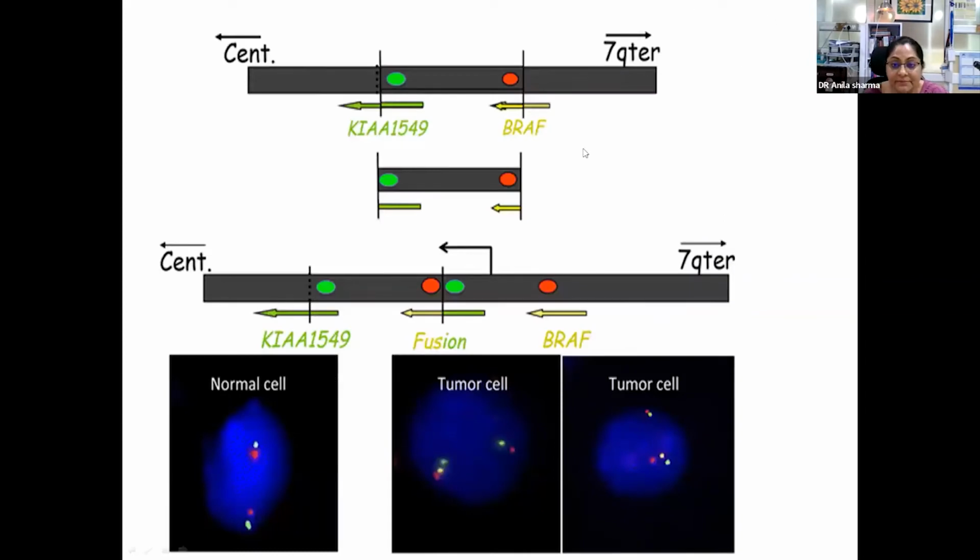So this is the commonest mutation, that is the fusion of KIAA1549 and BRAF, and the upper black box here. I have to read from my notes to explain. Actually, the upper black box represents 7q34 on the long arm of chromosome 7, and both KIAA1549 and BRAF read towards the centromere. A fragment of approximately 2 megabases is duplicated and reinserted at the breakpoint, producing a tandem duplication and fusion between the 5' end of KIAA1549 and the 3' end of BRAF.